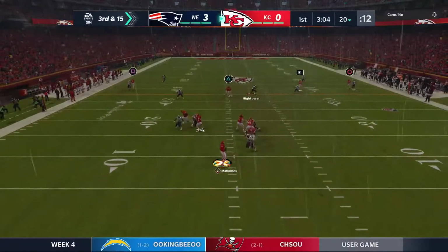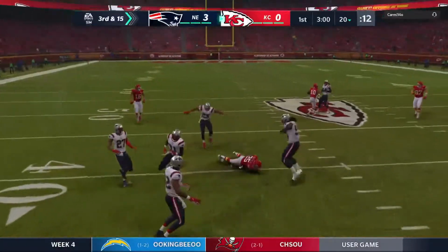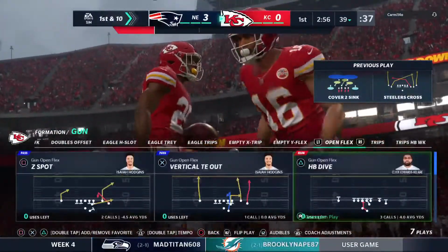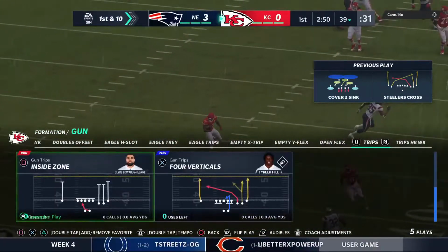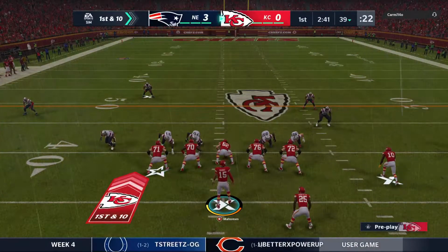Shotgun snap to Mahomes. He'll find his running back, Edwards-Helaire. Well, he will have the Chiefs first down as they're able to get the 3rd down conversion. Boy, a nice play there as they wind up converting on 3rd and 15. From the 39 now, they'll come up on a 1st and 10.